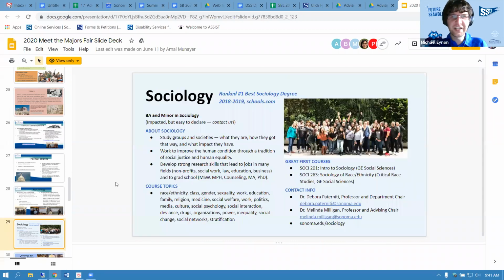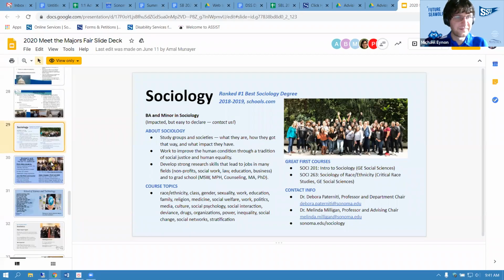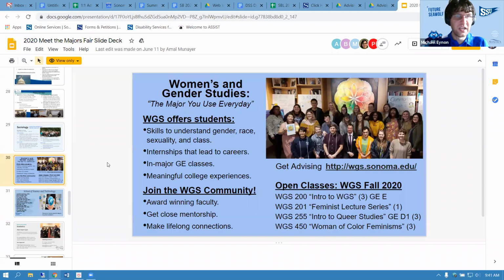Similar with sociology, they are impacted, but they're a little bit easier to declare. And they do a lot of things from a wider scope. A lot of the students that I've worked with in the past have been sociology majors and have really enjoyed what's going on. And then our Women's and Gender Studies program is a really fantastic program. Like a lot of our cultural programs, I've never heard anybody tell me they had a bad experience in a Women's and Gender Studies class.